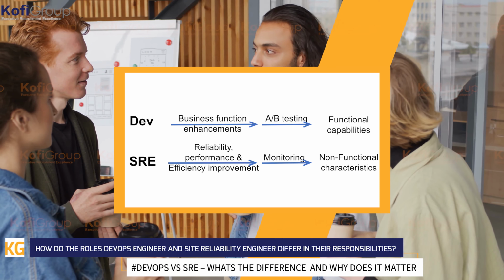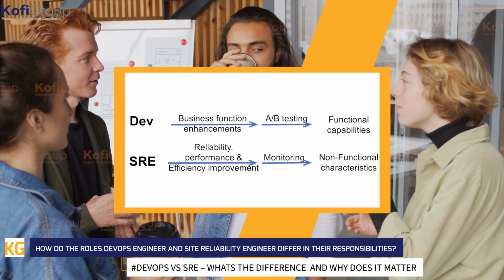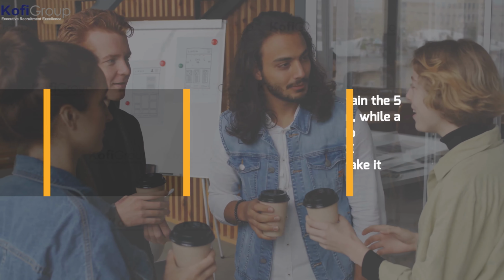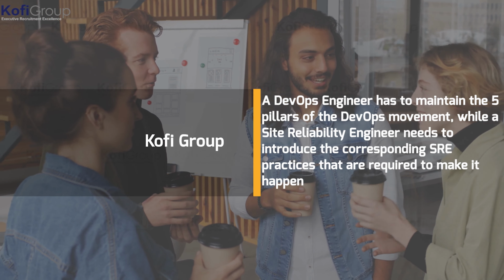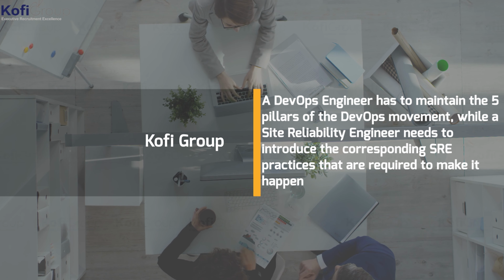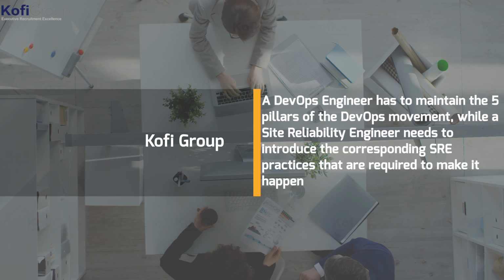How do the roles DevOps engineer and site reliability engineer differ in their responsibilities? A DevOps engineer has to maintain the 5 pillars of the DevOps movement, while a site reliability engineer needs to introduce the corresponding SRE practices that are required to make it happen.